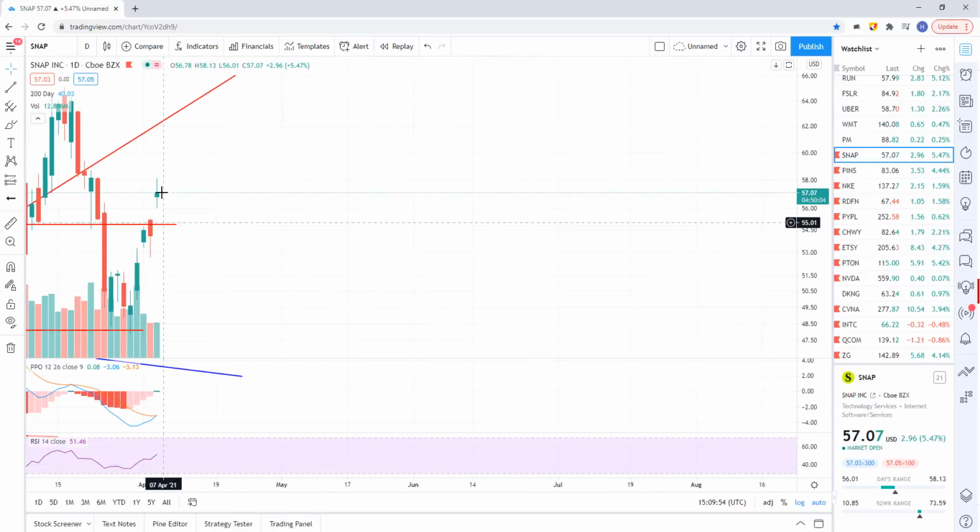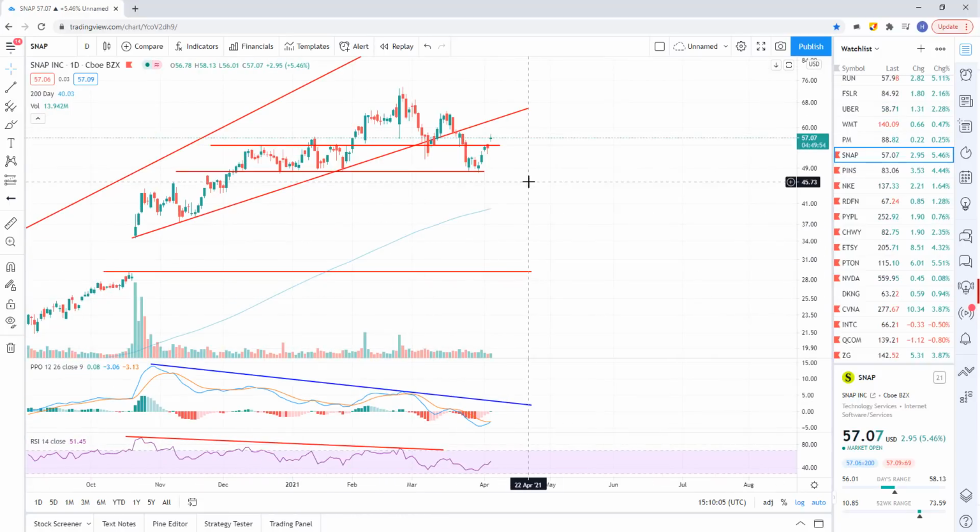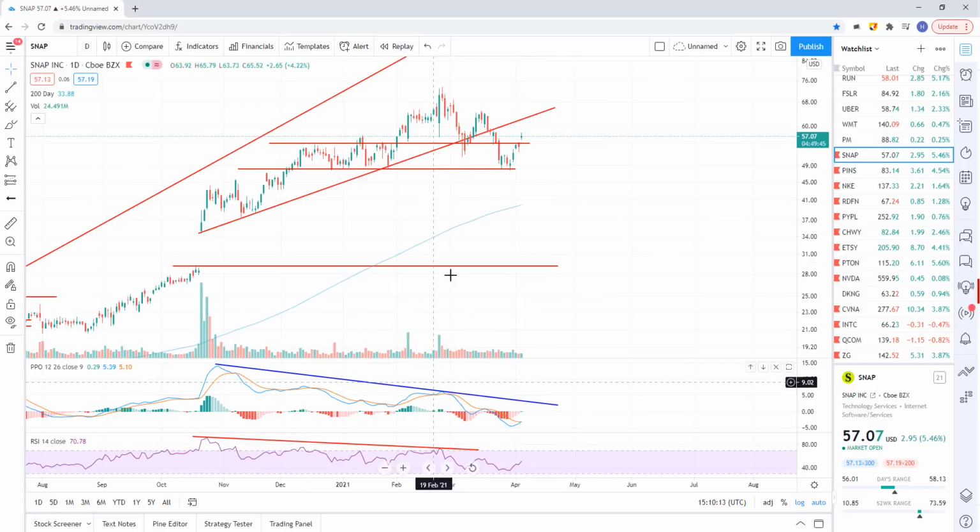Now, if we fail here and impulsively sell off throughout the day, then maybe this was the high and they're actually not going to do the back test. But again, nobody knows what it's going to do. All I know is what the chart tells me it's going to do as a swing trade. I think the probability is to come down here, just given the negative divergences and the break of the bullish trend right here.